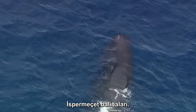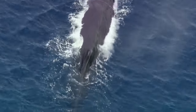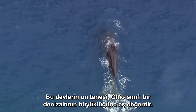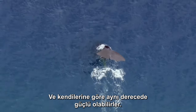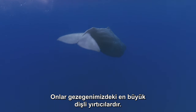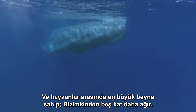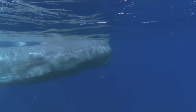Sperm whales. Ten of these giants in a row would match the size of an Ohio-class submarine, and in their own way, they could be just as powerful. They are the largest toothed predators on our planet and have the largest brain of any animal, 5 times heavier than ours, and their heads are filled with other amazing gear.